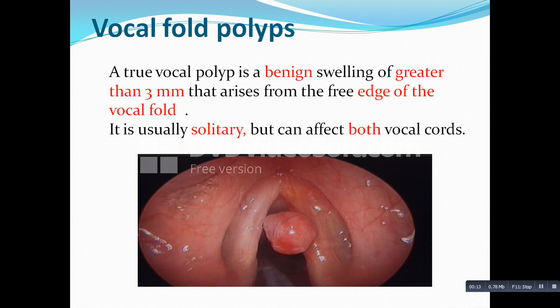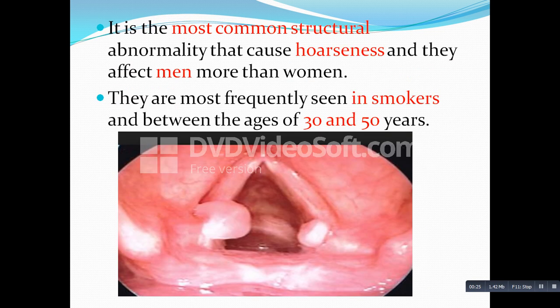A true vocal fold polyp is a benign swelling of greater than 3 mm in diameter that arises from the free edge of the vocal folds. It is usually solitary but can affect both vocal folds. It is the most common structural abnormality that causes hoarseness, and it affects men more than women. They are most frequently seen in smokers between the ages of 30 and 50 years.